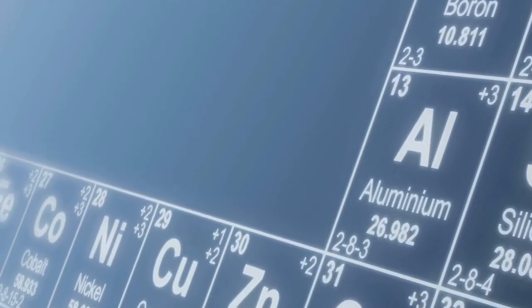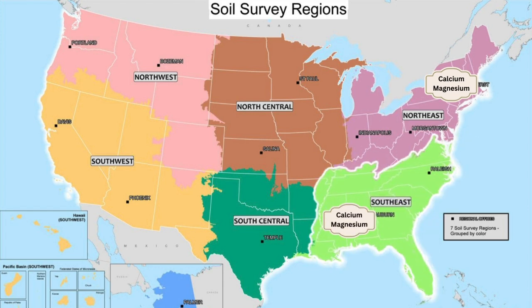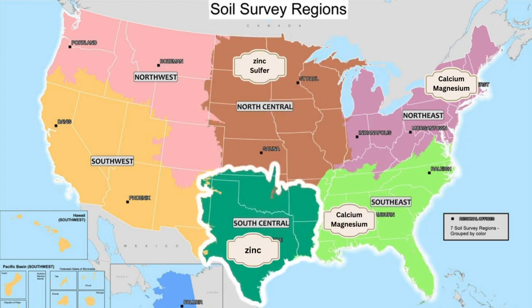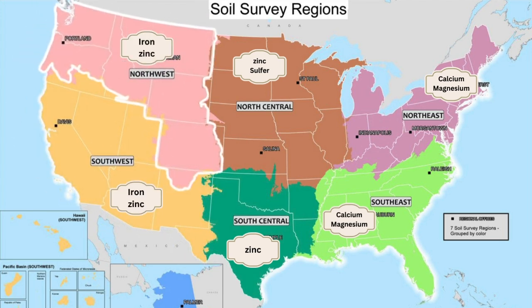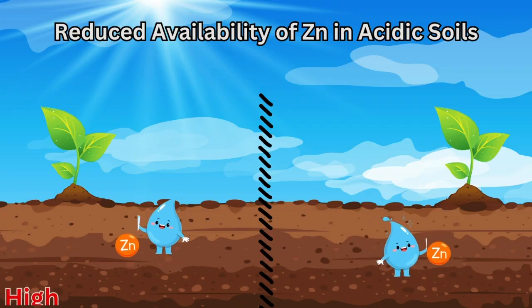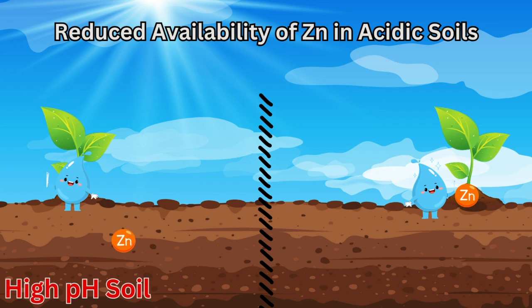Micronutrients are vital for both human and plant health. While we can't cover each one in detail, let's focus on one key example to understand their importance. This map shows us the most common deficiency by region. Looking closely, we see that zinc is the most common micronutrient deficiency in the US. This is the case especially in high pH soils, which can lock zinc in forms unavailable to the plants.